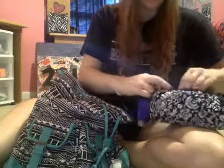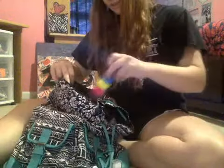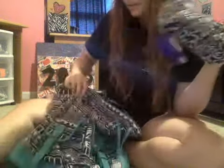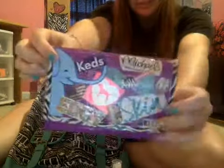Next, I have just my art bag. This will be used for my AP art class. So I have pencils in there, erasers, glue, scissors, a ruler. How cool is that? Okay, get back in there. And then on the outside, I have my Bath & Body Works hand sanitizer, since I can't put it in any centralized place on my book bag. So, yep, that's that.